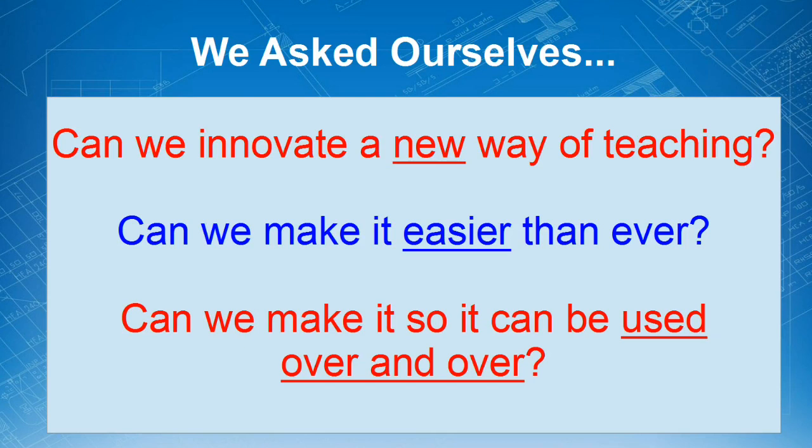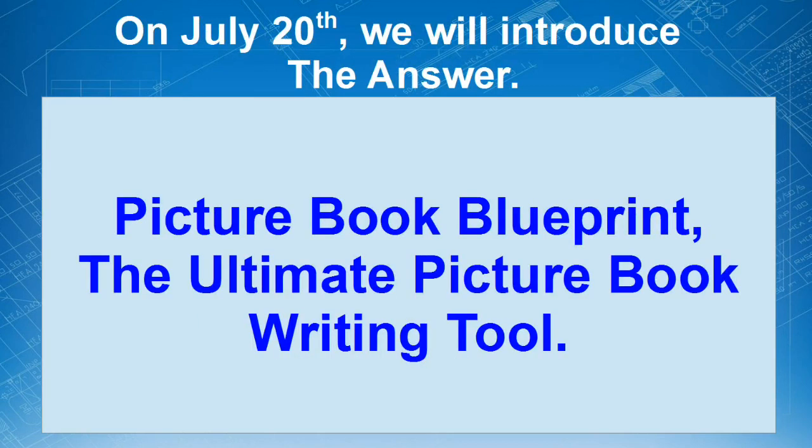The next thing was, can we make it easy? For whatever reason, people think writing must be hard. You have to sweat blood onto the page. Is that true? Can we make it easier, but still have the full expression of the writer's craft come through? And the final thing is, can we do it so it's not just a one-time course that somebody accesses and then moves on, but rather a tool that people can use over and over and over? So that was our guiding principles to create the Picture Book Blueprint, which we consider the ultimate picture book writing tool. And just a word, because I'm going to describe the overall concept in a minute.